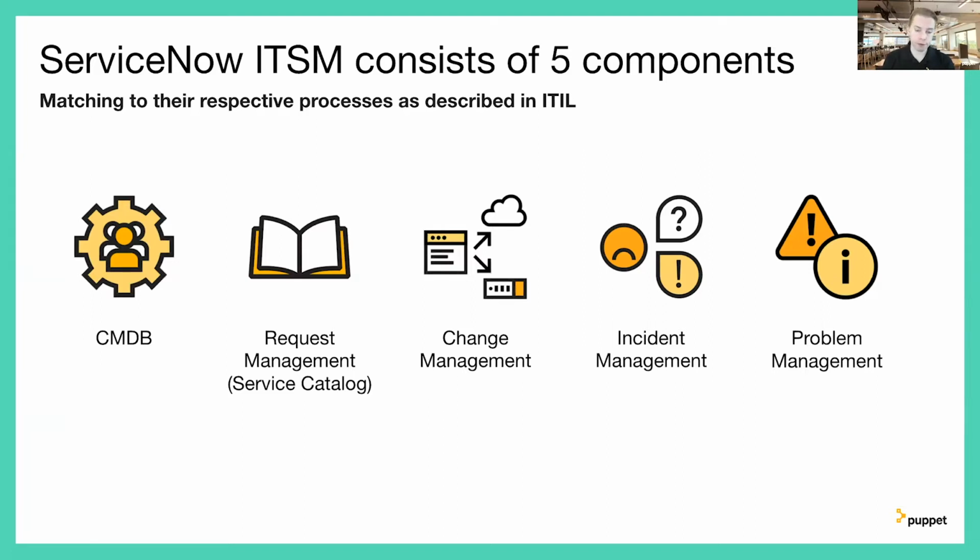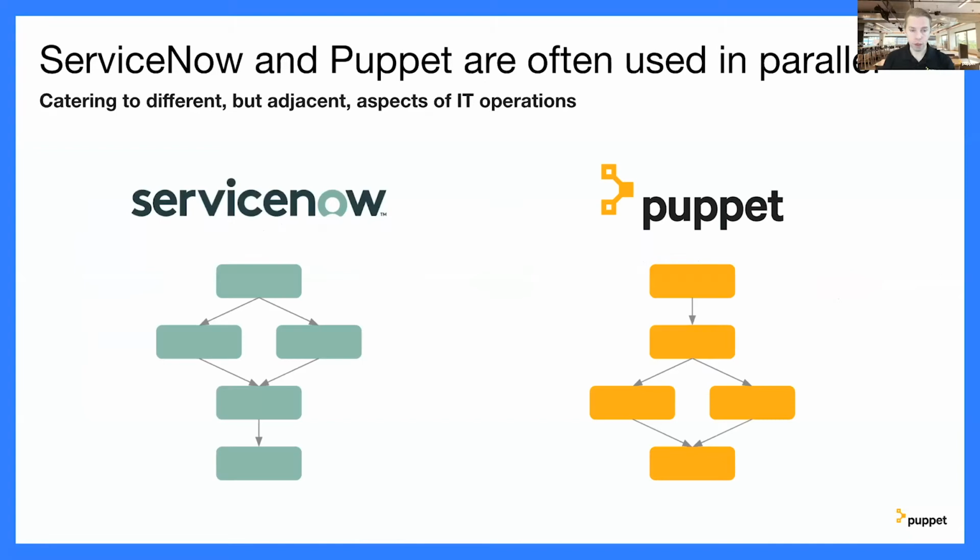Now, these processes that stem from ITIL are closely related to the activities that Puppet performs in your infrastructure. A way to look at this is where Puppet takes action to execute a change, the process around it, from definition to approval, is governed by ServiceNow. Therefore, we can think of ServiceNow and Puppet as opposite sides of the same coin. The vast majority of Puppet's customers have ServiceNow in place, and they work mostly in parallel.